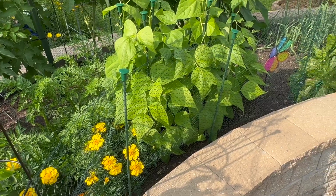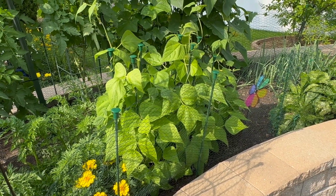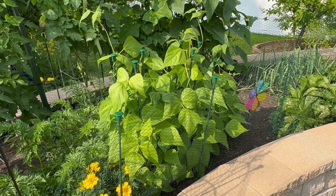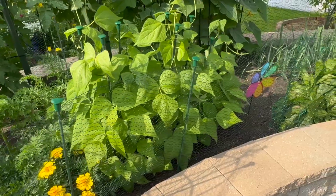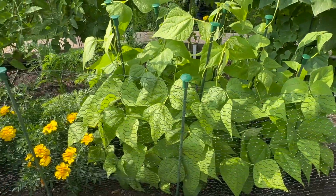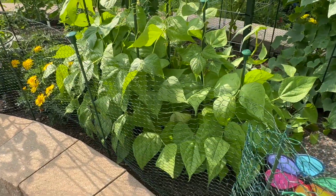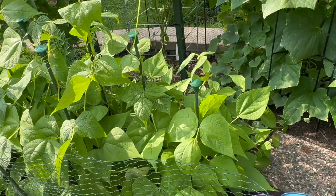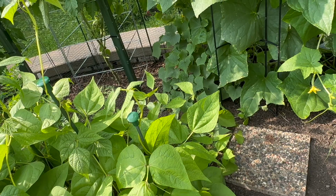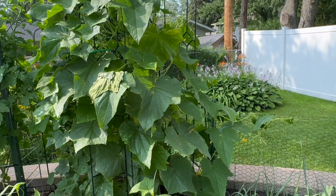I need your help on these Dragon Tongue bush beans because they're supposed to be bush beans and yet they're putting out some vines. Is that what they do? They put up a little bit of a vine so they're sort of a semi-runner? I can't find any information on this. It's the first time I've done them. Please drop me a comment if you know about them. Behind that are the Amethyst bush beans and the cucumbers from the other side.